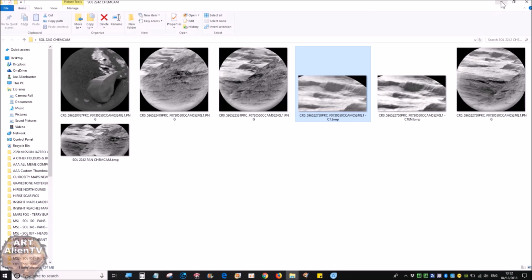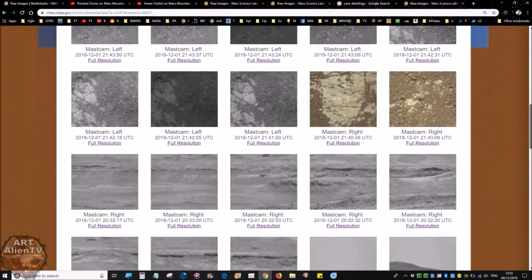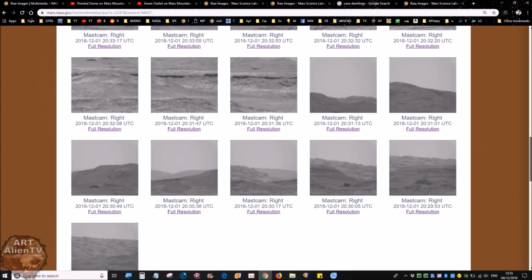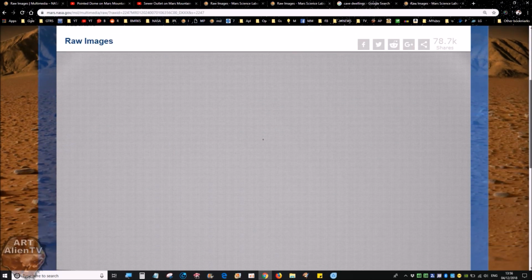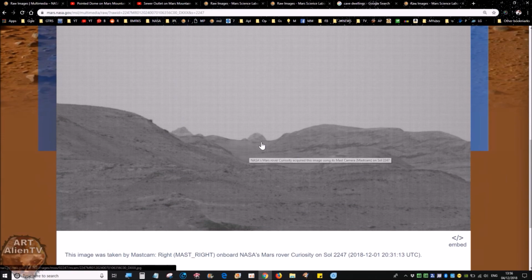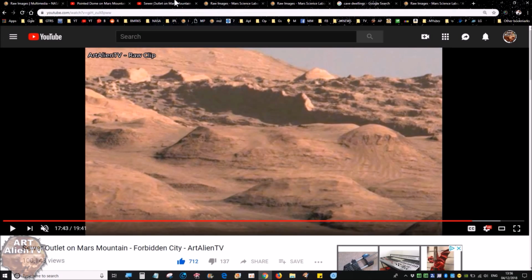So that was cool. We also have this set of images here from 2247. Now this is the Mastcam. These images aren't as good quality, but they're not too bad. They have a grid on them, which you can get rid of by using a little bit of blur. The main ones I was interested in is this one here, and there's another one below, showing the dome that I previously published. Now, I did a video a while back.